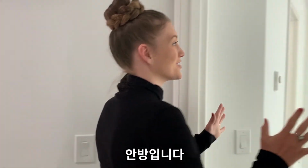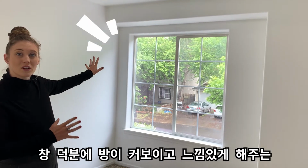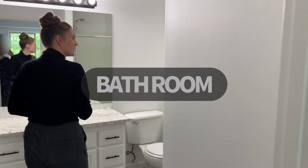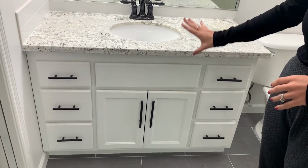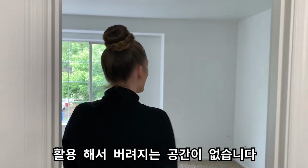And the master bedroom. I absolutely love the architecture on the window. It makes the room feel a little bit bigger and deeper, gives it a cool accent. This has new carpeting as well, but it also has its own bathroom. There's a small shower, and it has the same tile detailing as the shower in the first bathroom. And we have the granite countertop again, those new fresh drawers, and a walk-in closet. Like I said, they really used every single space for something and nothing was wasted.